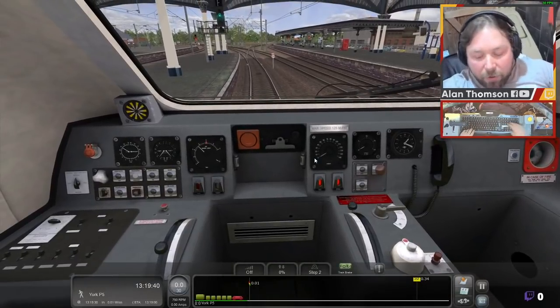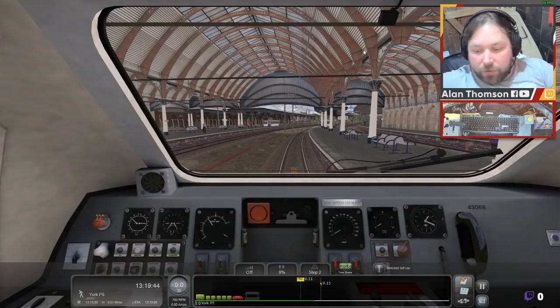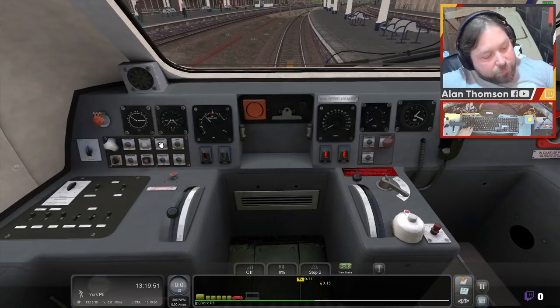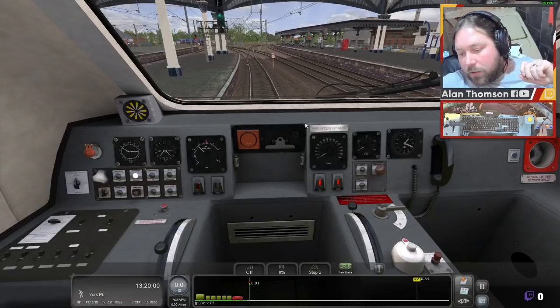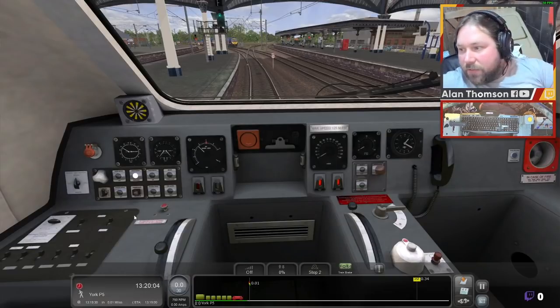I'll recap. Oh, the cable's right in the way of my AWS button, which I've just thought is going to be a big, big issue. Let's get our doors open. Don't have DRA, so I can turn that off.